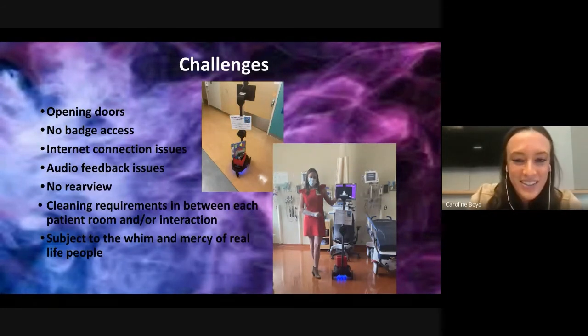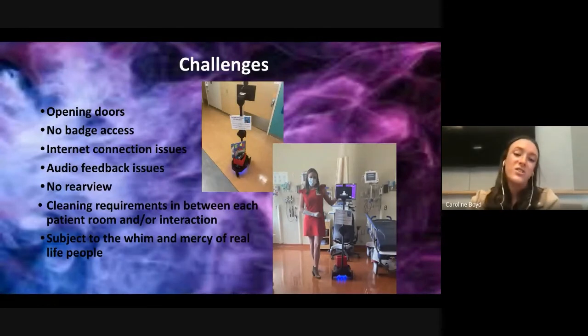Also, the Omnibot didn't have capabilities for badge access. So even some of the doors that were automatic that I would typically just scan into, I couldn't do that with the Omnibot either. So I again had to rely on someone else to let me in. There were some internet connection issues where either the audio or video feed would go in and out before it came back. There also was no rear view.